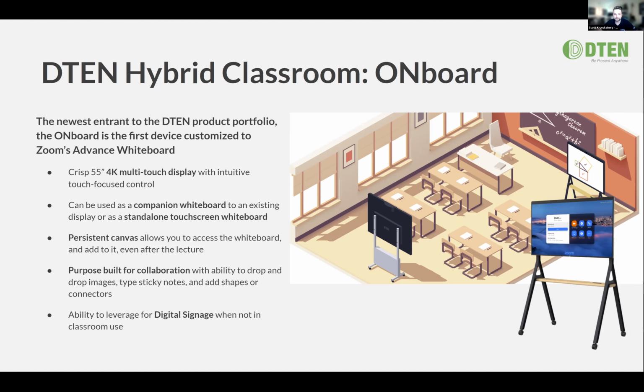So purpose built. We have all the components in there. We have tons of RAM. We have professional gaming level video cards in these devices, right? We really went all out when we built them because we know we're going to support video playback in Whiteboard. We're going to support images being dropped in there. So as this roadmap of advanced whiteboarding in Zoom unfolds, the Onboard's prepared to process that, to manage it, and provide an exceptional experience, just like all of the products.